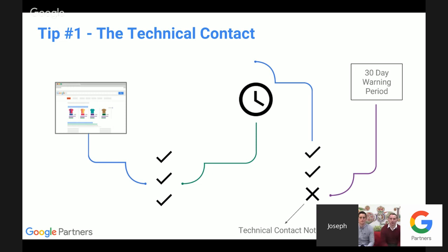So obviously something like that can have a huge disruption, particularly in Q4. So we need to make sure that the merchant has someone in place who's going to be notified of that straight away and is also given steps to fix. So by placing a technical contact in the account, you're going to be told that more or less day 1 of the 30-day warning period, and again given steps on how to rectify it.